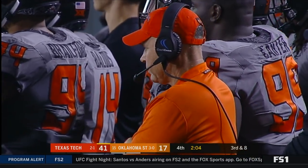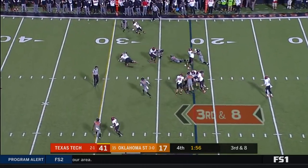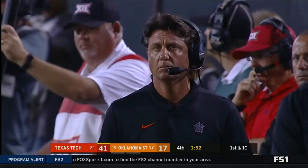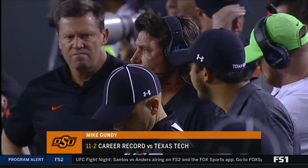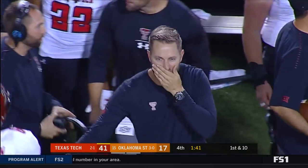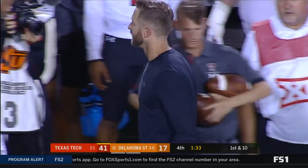You see Jim Knowles there, first-year defensive coordinator. Spent 8 years at Duke as a defensive coordinator, had a top 25 defense for Duke last year. How about Thompson running hard? Another first down. Mike Gundy came into this game 11-2 against Texas Tech. It's about to go to 11-3. As their streak will come to an end. 9 straight. Tech had lost to Oklahoma State until tonight, as Cliff Kingsbury gives a lot of congratulation hugs.